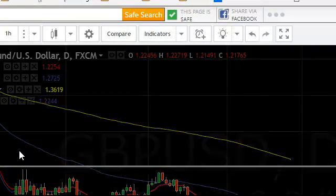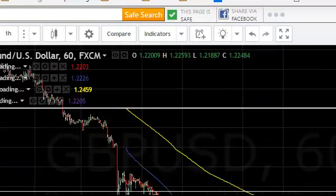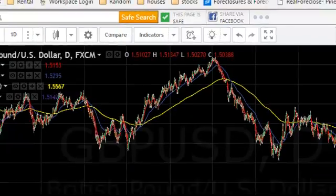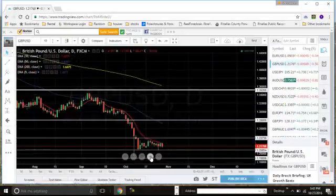And if we look on the hourly chart, you can see we have rejected at this level, I think 5-6 times. Let's see, we rejected once, twice, 3, 4, 5, 6 times on this push lower. So the 200 has been a tough barrier to get across.